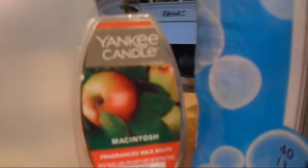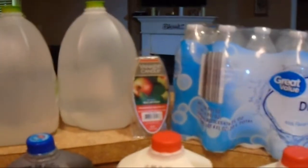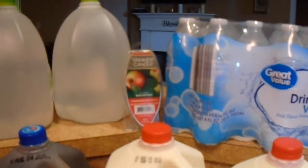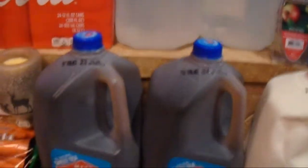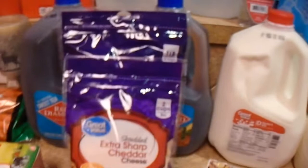This Yankee Candle Macintosh wax. Oh my goodness, it smells so good. I am ready for fall. So I am ready to usher in some early fall scents like apples and vanilla and that kind of thing for our transition into the hardcore. 2 gallons of milk. Of course, 2 gallons of the Red Diamond Sweet Tea. That is the twins' favorite.